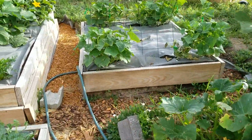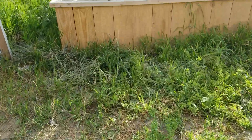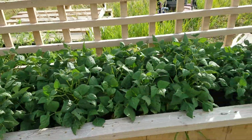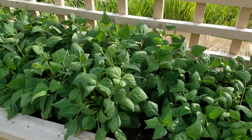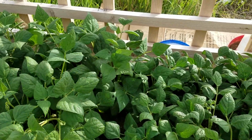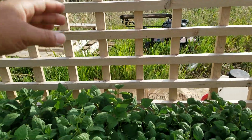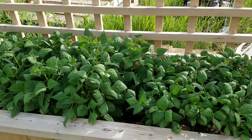Last but not least over here is the pinto beans. They're doing very well. This one's starting to vine out. The package said that they would grow up to 2 feet, so that's why I have them here. I don't know if they'll actually climb up the lattice, but it's there for it to do. And then for these ones, they would drape over this way.